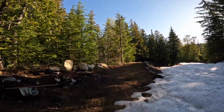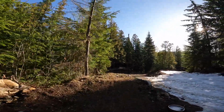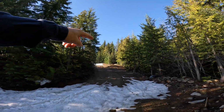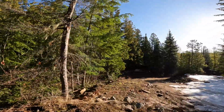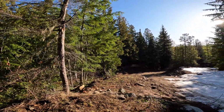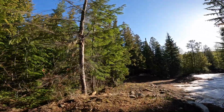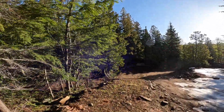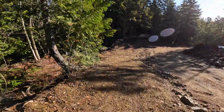I think this jump I can make way bigger now that I've kind of figured it out. But yeah, you know, you're coming pretty fast through here. This little speed jump, I want to make this way bigger. The takeoff could probably be back here, and then goes into this mega berm. Oh, this landing is looking awesome.